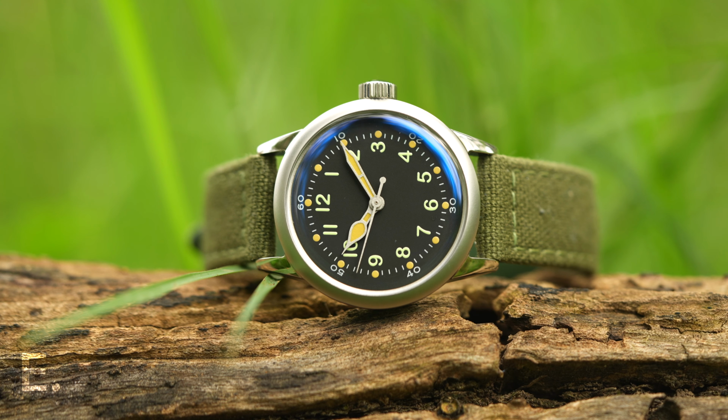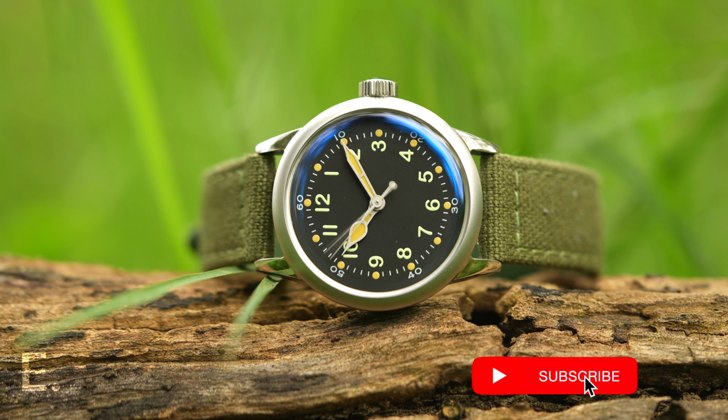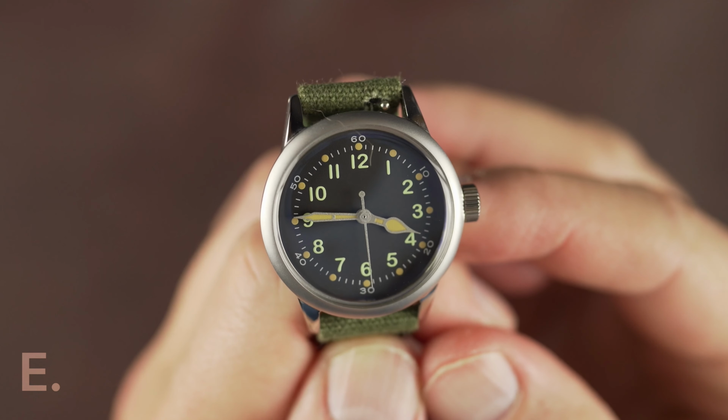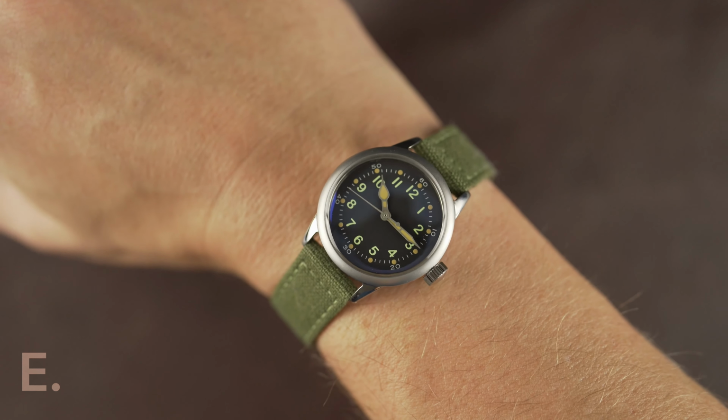The A-11 spec dial had to be black and white with numbers. Legibility was more important than anything else for obvious reasons. If you Google A-11 watches today, you'll see plenty of dials that either look exactly like this one or very close to. We have a simple minute track with markings every 10 seconds and clear Arabic numbers from 1 to 12. The textured black dial should absorb any stray light, again an obvious choice.